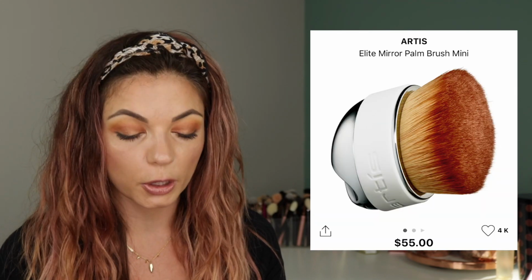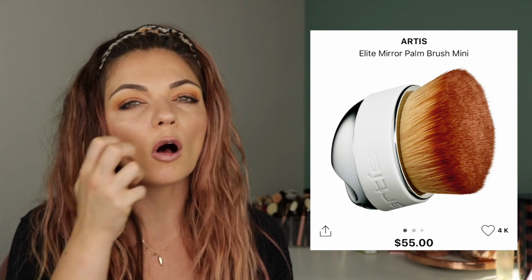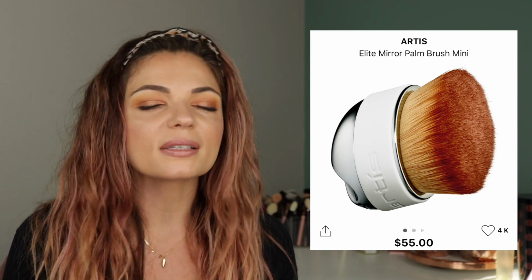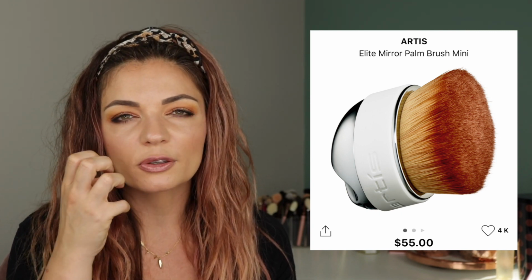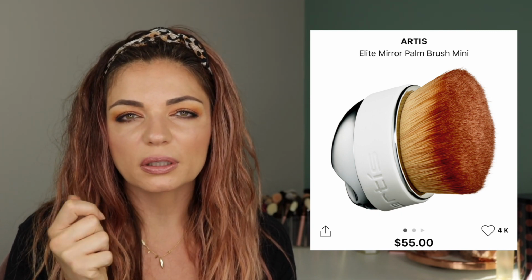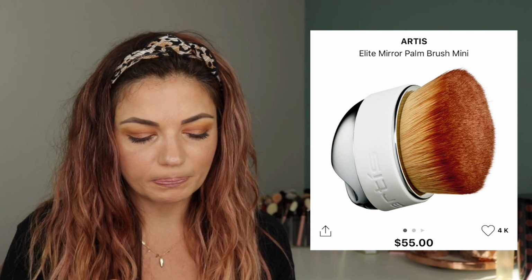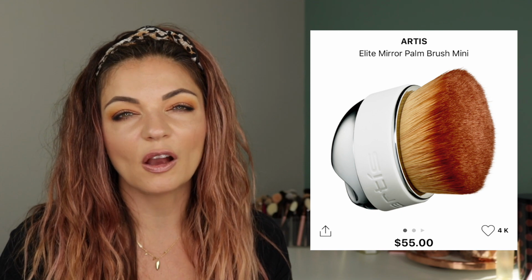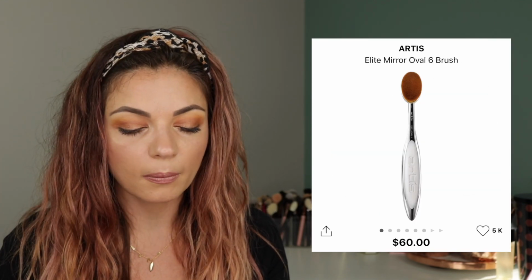But the one that I saw here is a little different for them, and this is the Artis Elite Mirror Palm Brush Mini. So it's actually like a palm brush that has no handle, and I like the idea of that because I feel like it's almost like Beauty Blender meets brush. It's almost like a bigger kabuki style brush, maybe, kind of. I don't know. I did also have the Oval 6 in my cart, and I was sort of hemming and hawing between the two of them.